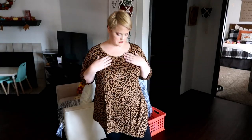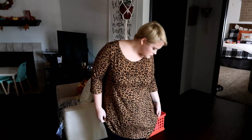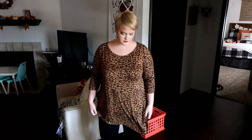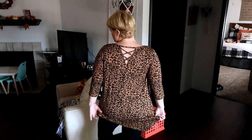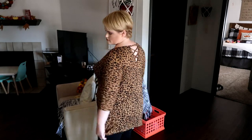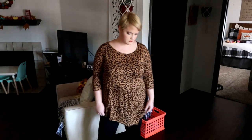This is adorable with leggings, and this would be really cute with leggings and boots, leggings and booties, leggings and little loafers. I think this is super cute. No leggings and just jeans, whatever you want to wear it with. But really comfortable. And this is a total mom outfit to me, totally up my alley when it comes to just finding something comfortable and easy to wear.